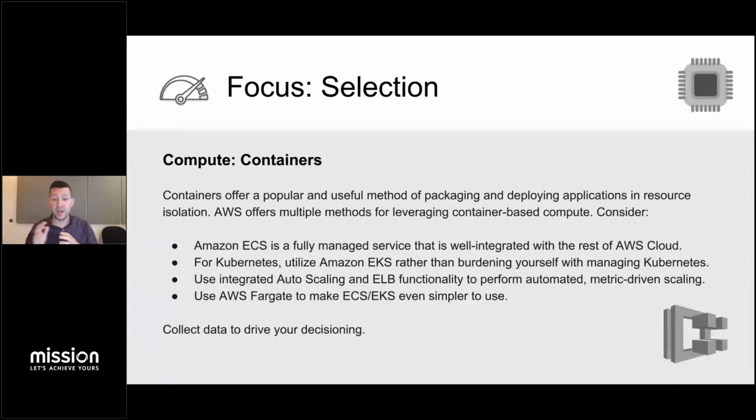So the next segment of compute to talk about is containers. Instances provide virtualization, a whole machine, whole system at the server level, and containers are at the operating system level, right? And you can deploy an application in resource isolation inside of an operating system. And Amazon provides several container-centric services. The first that was introduced was ECS, or Amazon EC2 Container Service.